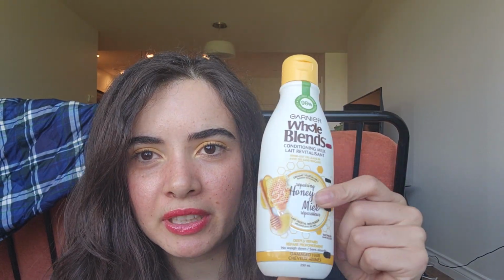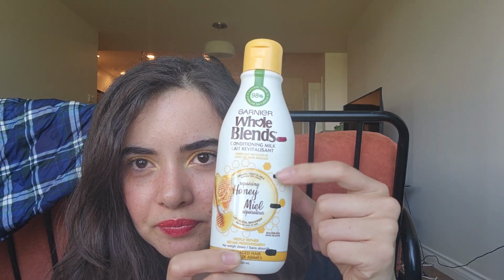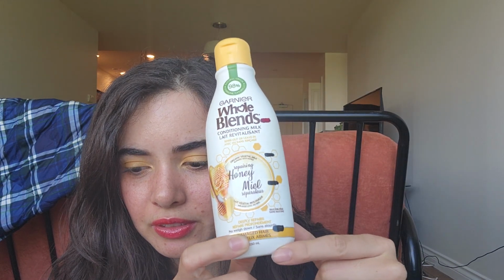So a hair care item that I finished was the Garnier Whole Blends Repairing Honey Conditioning Milk. Started up here. Used up this whole thing. It was on the thin side. Wasn't always my favorite. I guess it's good if you have like fine hair. So yeah, that's an empty.